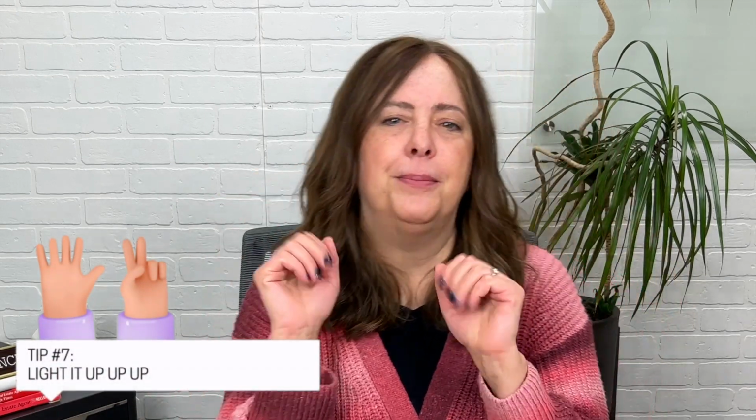Tip number 7, light it up, up, up, up. No, don't worry, I won't sing for you. When was the last time you actually looked at the lighting around your house? I bet you have a flame bulb in the fixture, a regular light bulb, and then kind of an orangey old recessed lighting thing up there, something else in the floor lamps.